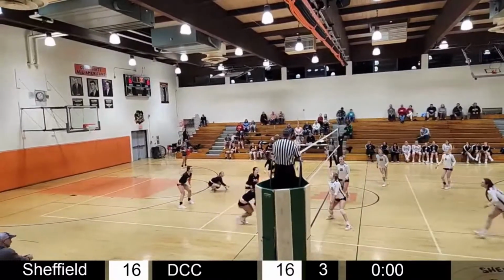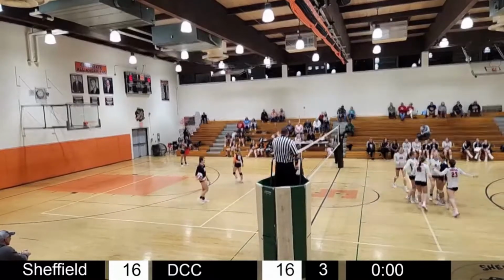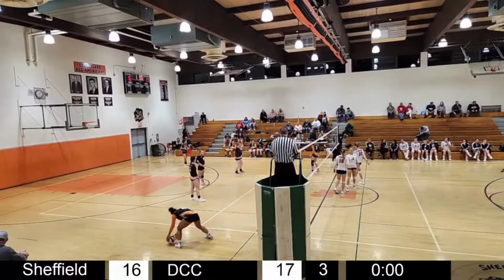Now a nice dig out there by Davidson, but the Wolverines unable to get it over, and Central takes the lead. It's 17-16.